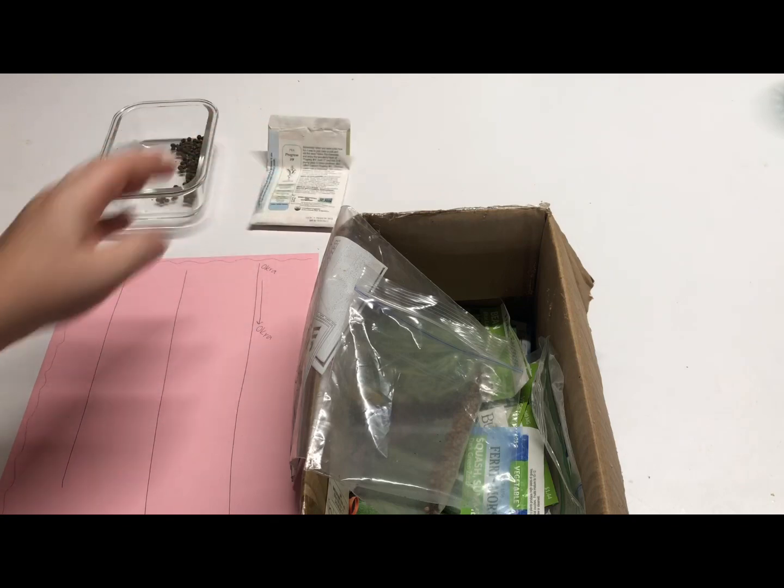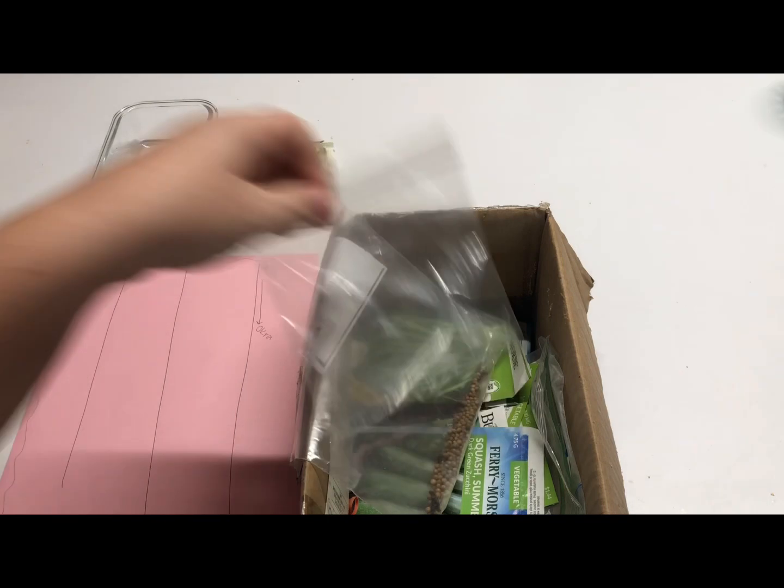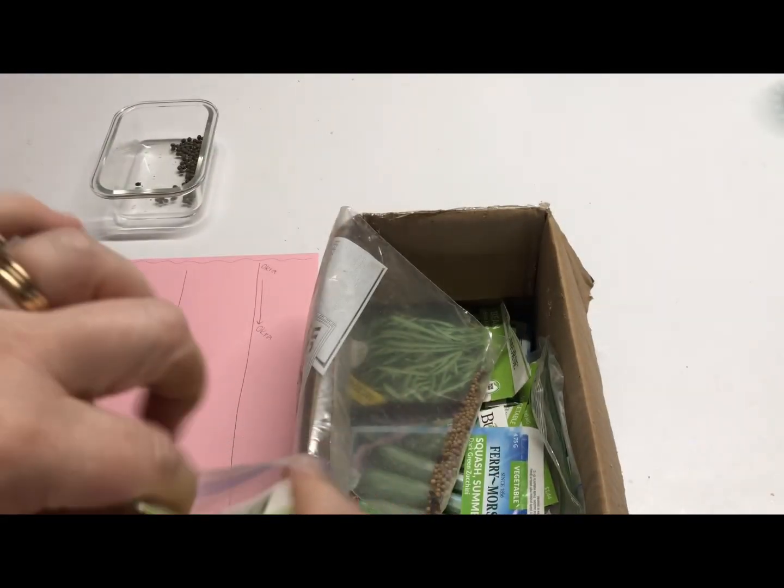So let's do, we're going to plant some peas. Not everything do I have in mind an actual spot for yet. So put it back in the bag so that they don't go everywhere.